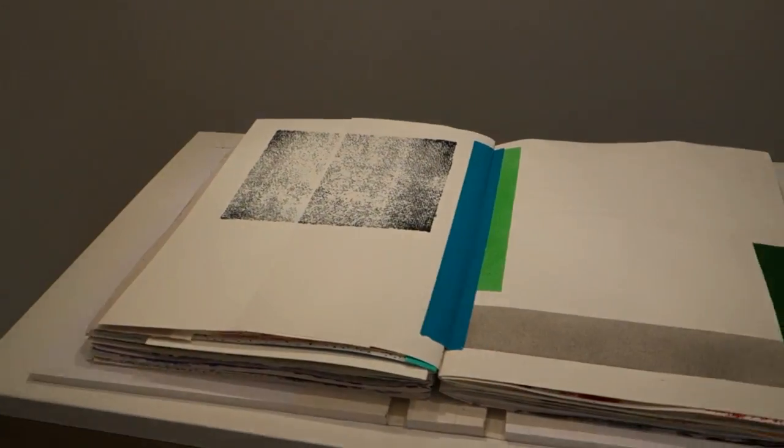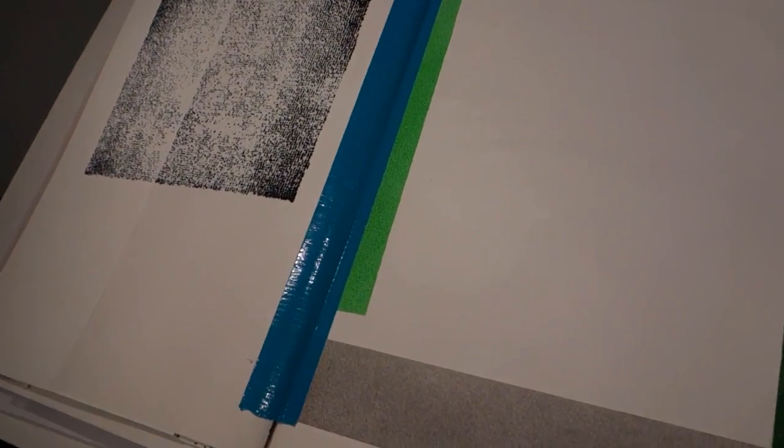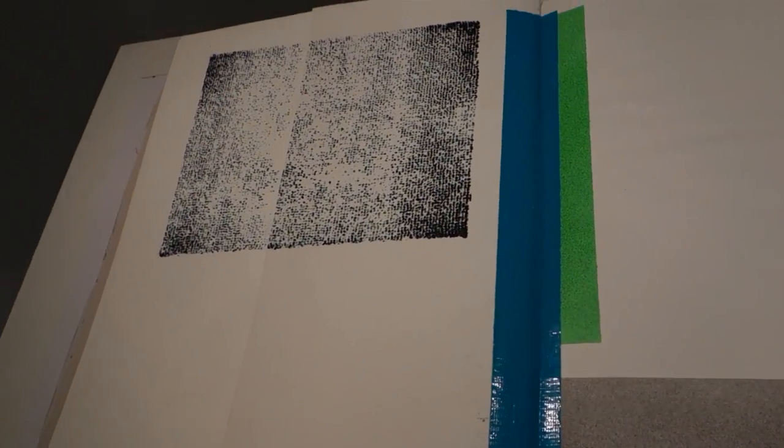Let's wrap up. Now looking at you made me forget what I was saying. You're trying to coalesce into an image. Let's take a look. Let's take a look at the book here.